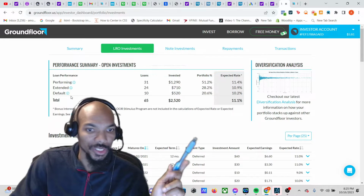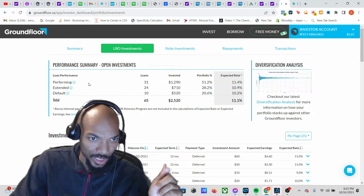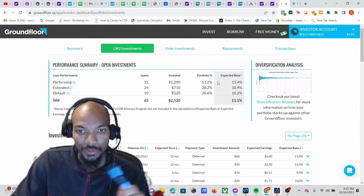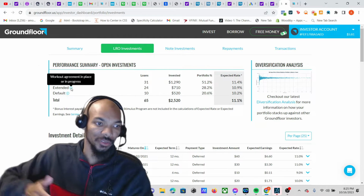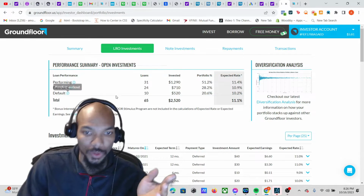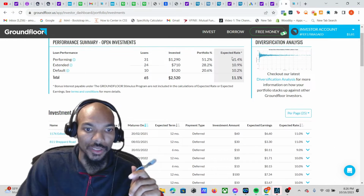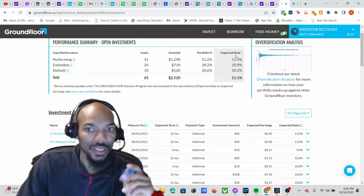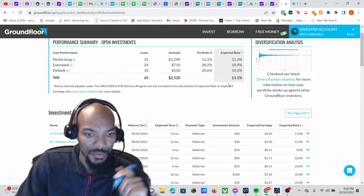So this one shows how many are performing. Currently 31 loans, amount invested 1,290, 51%, expected rate. And then these are extended. They're loans that went for an extended period of time, and these are defaults pending the workout. So it's 10 defaults, performing 31. Once you calculate it all together, they conclude the expected rate is 11.1. I'll probably have to hand check that myself, but I'm just going over it.